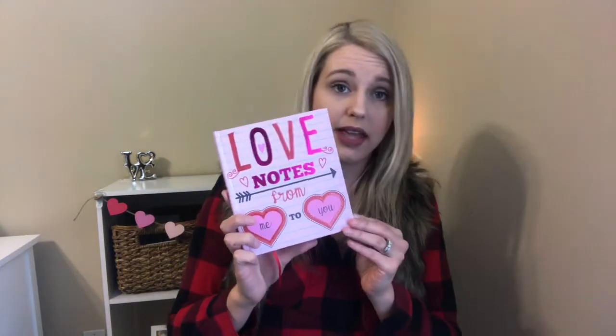And I also picked up this cute little book that is Love Notes from Me to You. Instead of getting my husband a card this year, I just thought this would be really cute to fill out. It just has like, when we first met, I thought you were, and then you just fill in the blanks in here. So when I saw this, I was like, I have to get that. Much better than a card, and he can actually keep it.